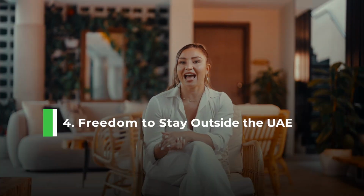Number 4, freedom to stay outside the UAE. Unlike standard residency visas, the Golden Visa allows you to stay outside the UAE for extended periods without affecting your residency status. This is particularly useful if you have business interests in multiple countries and need to travel frequently.